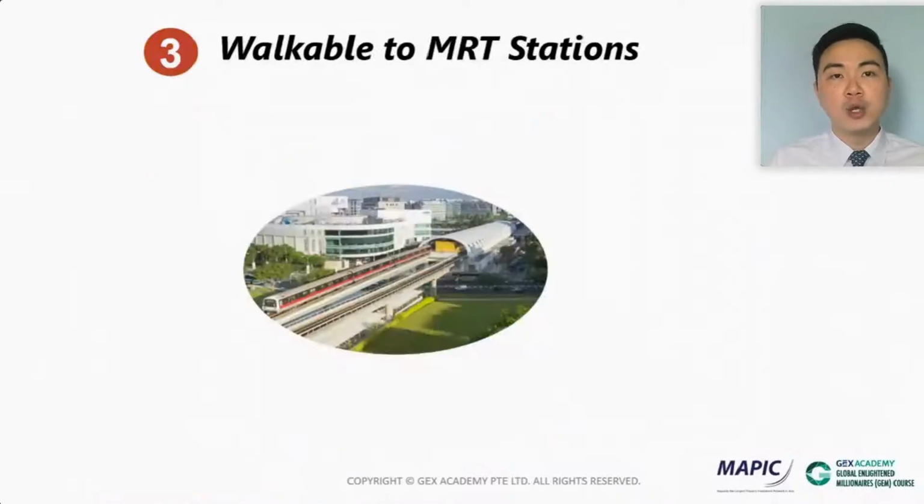The third driver we look at is that it must be walkable to an MRT station, because if you look at the entire town, the MRT station or key public transportation node is the epicenter of the town. Generally, lands around the MRT station tend to be more valuable. We see commercial developments like offices or even retail spaces in all major cities. They like to develop near the MRT station. This will command a premium.